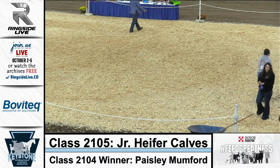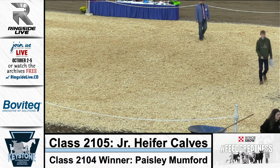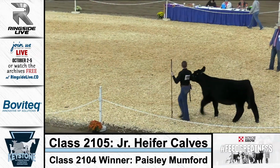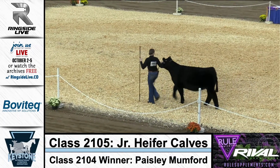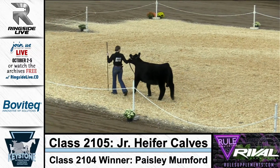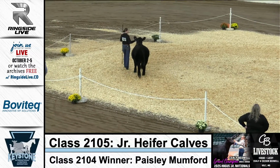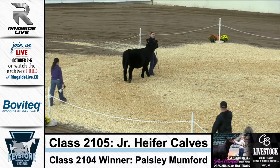Results of Class 2104 Junior Heifer Calves from March and later. First place and our champion Junior Heifer Calf Division winner is entry 2227, Stotler's Who's Who, exhibited by Paisley Mumford. And second place and the reserve champion Junior Heifer Calf went to entry 4056, RMN Miss L 504N, exhibited by Peyton Kaufman. We are now moving into Class 2109, our late senior heifer calf, with one entry.